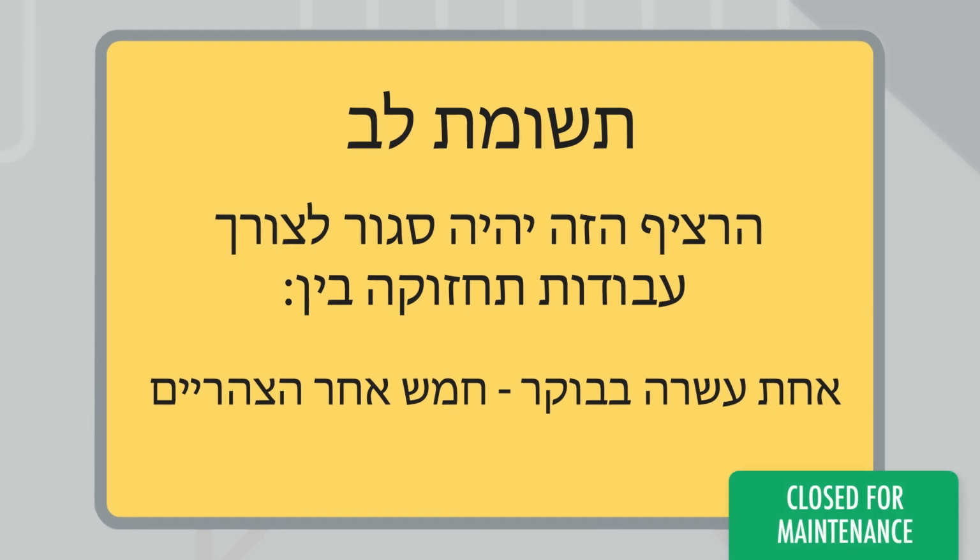The notice reads, "This platform will be closed for maintenance between 11 p.m. and 5 a.m." הרציף הזה יהיה סגור לצורך עבודות תחזוקה בין השעות 11 בבוקר ו-5 אחר הצהריים.